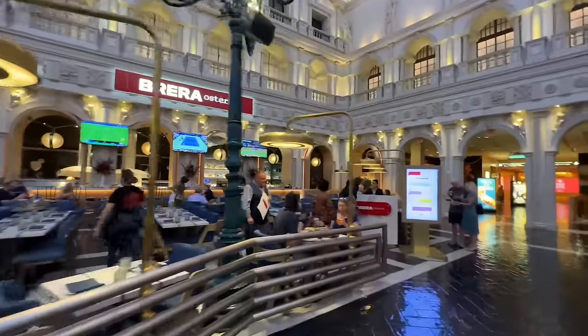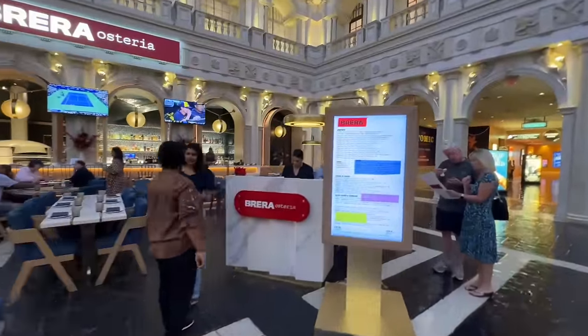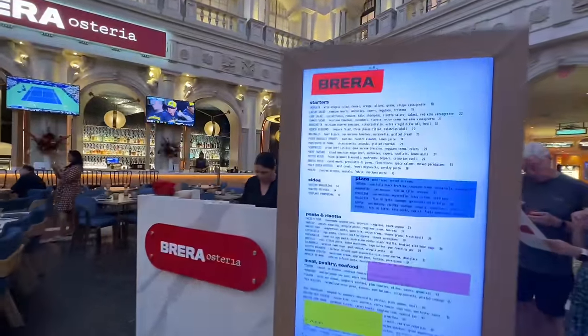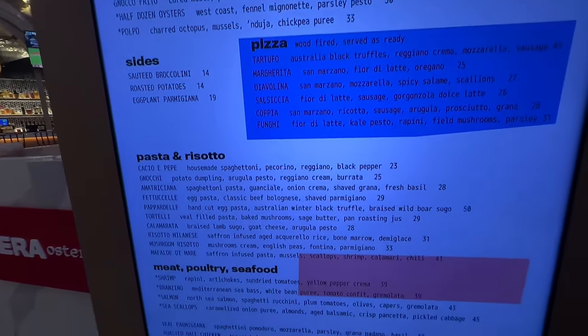We do know we enjoyed this place, Brera, when it was 60 mil, so let's try it one more time. All right. See if it's still good. We have some wood-fired pizzas. Yeah. Pastas. That looks great. Yes.